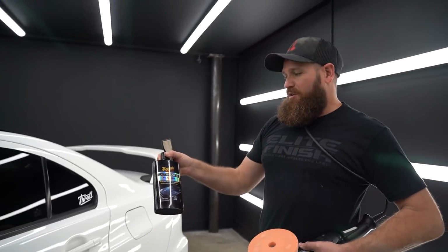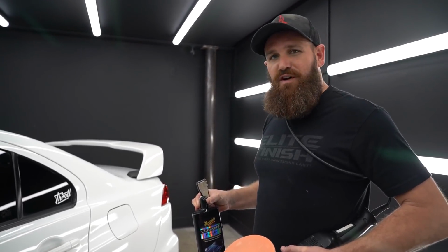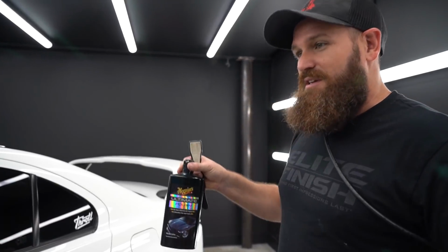All right, now the steps get a little easier. Now we're gonna be using the ultimate polish just by itself with our foam pad. We're just gonna get it all shined up and get it ready for the final sealant stages. So now each step gets faster and easier from this point forward.